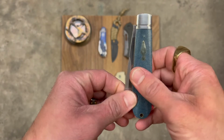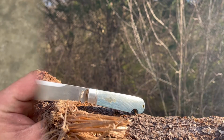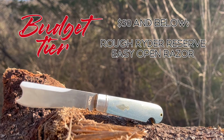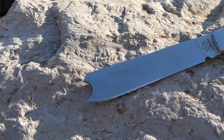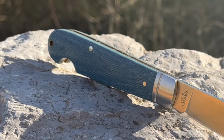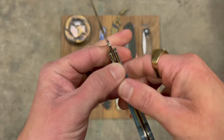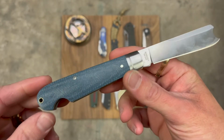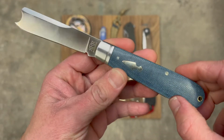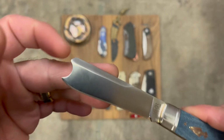I have, first and foremost, in our budget category, the Rough Ryder Reserve Easy Open Razor. This is a traditional style knife, and they did a really excellent job with it. It comes in at $39.99 from Smoky Mountain Knife Works, and what you're getting here is blue denim micarta handle covers, D2 steel blade, in a really cool easy open razor pattern here with the notch up here for opening.